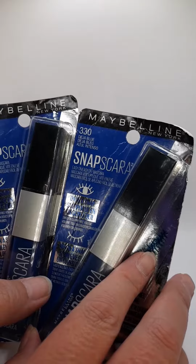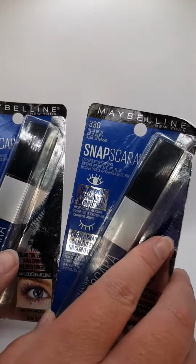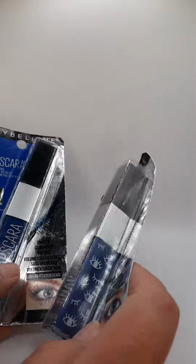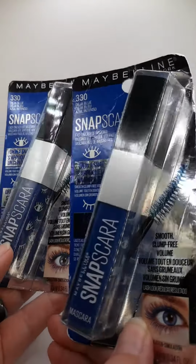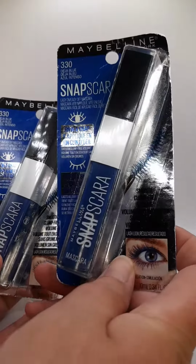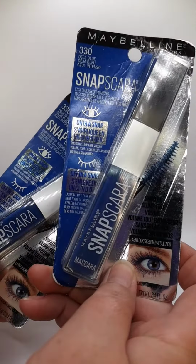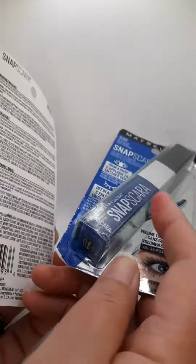Now, I wanted to just give you an idea of the condition of the boxes. The boxes, however, may be a little bit beat up from shipping, but these are in sealed and perfect condition. And I wanted to give you a little bit better look at the true color here, which you can see through this bottle, hopefully.